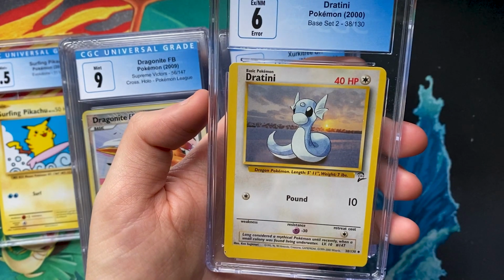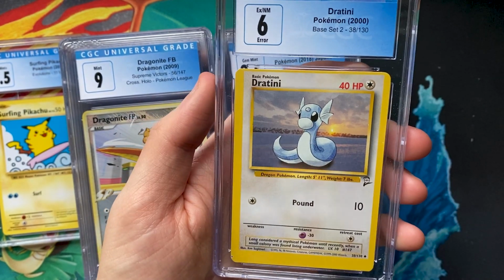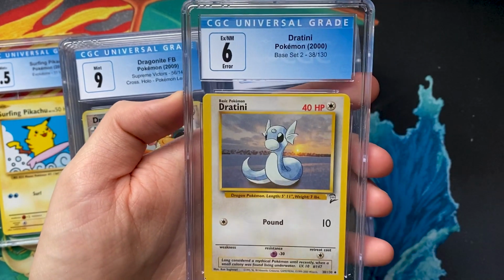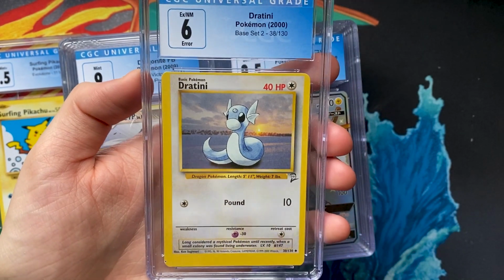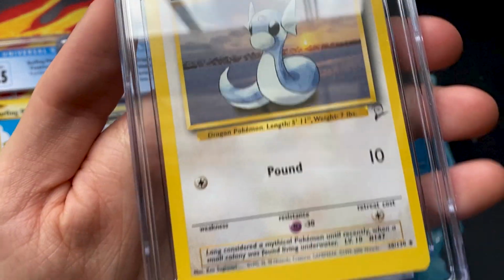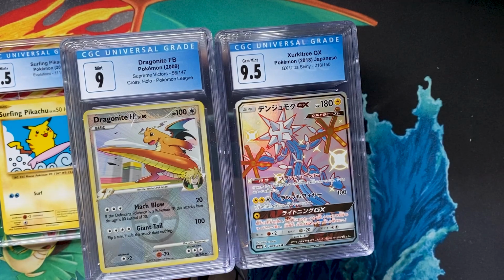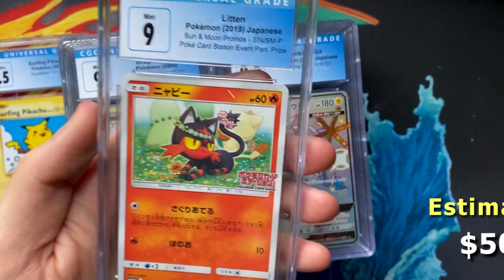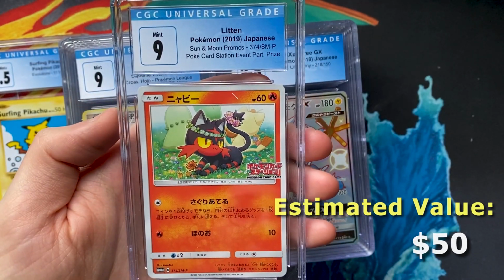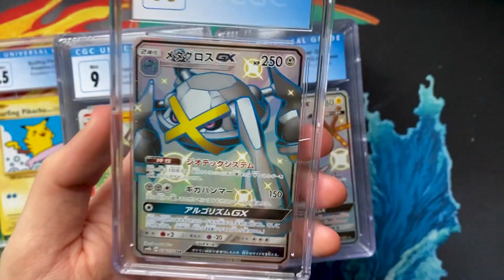It is interesting though, because if it's off-center, as I was just saying, it gets the subgrades to show that it's off-center. But if it's off-center and an error, it doesn't get them. But yeah, you can see the print alignment dot right there. It's that little black dot. That's pretty cool. I had purchased those in a lot. The older miscut stuff is pretty cool to come by, and they're definitely fans of WotC errors in that regard. So that's good.